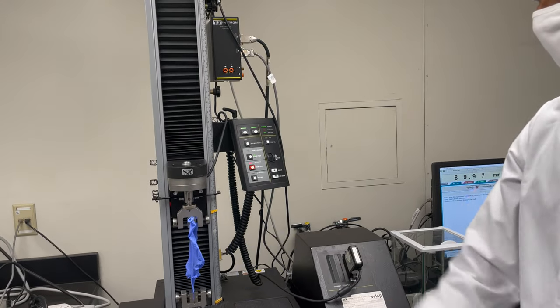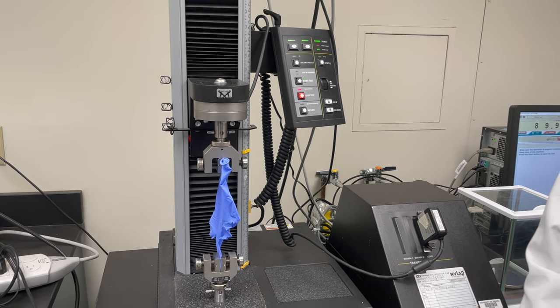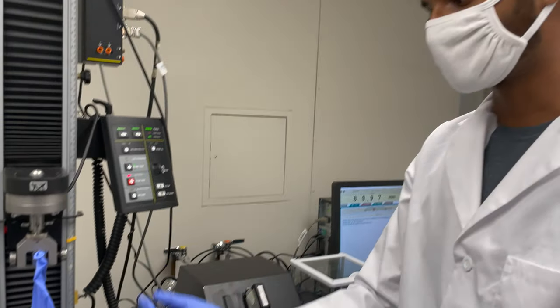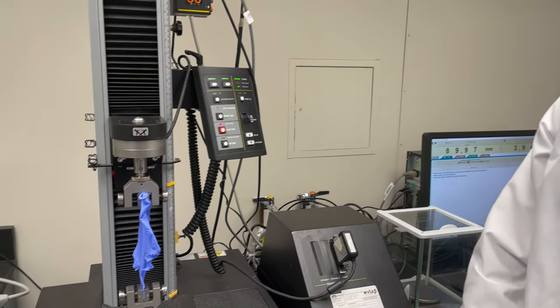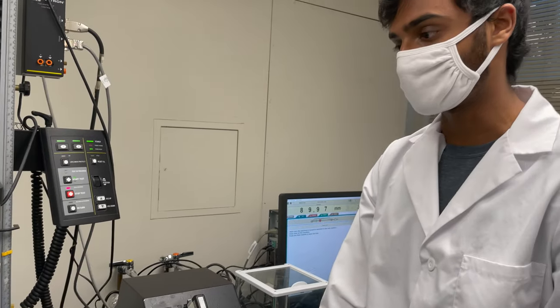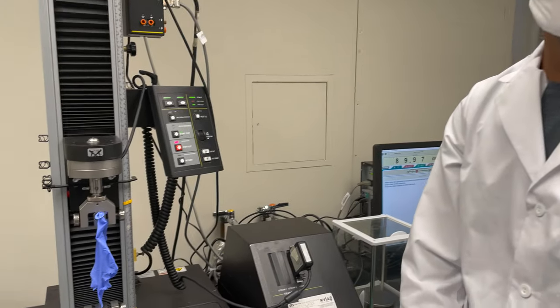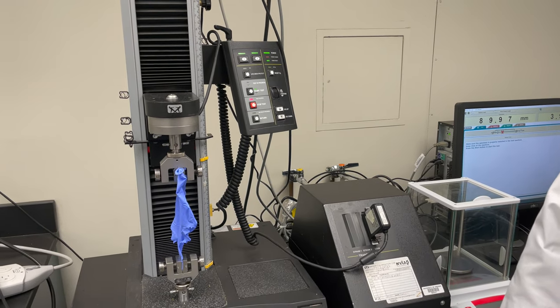What we can really use with this information is we can analyze the data and then calculate various material properties, such as stress and strain, which can be used to help design various instruments that are going into your body, but also learn more about just the mechanical properties of biological tissue in your body. So what I want to show you here is an example of us running an experiment.